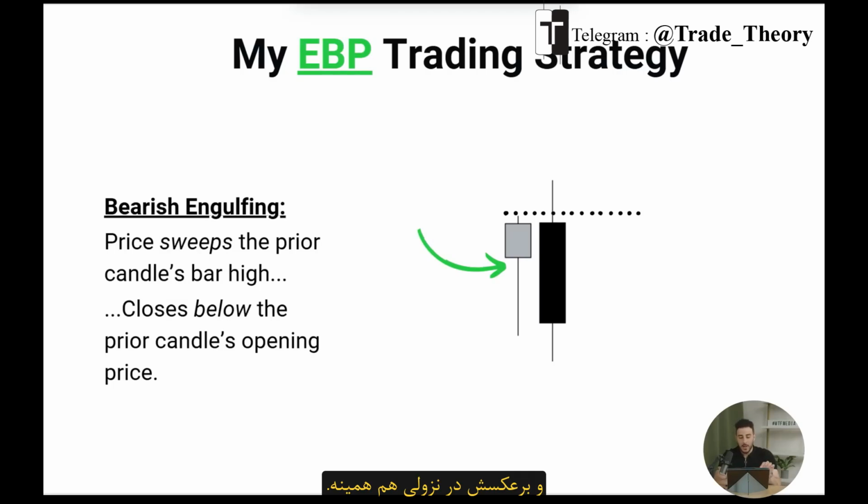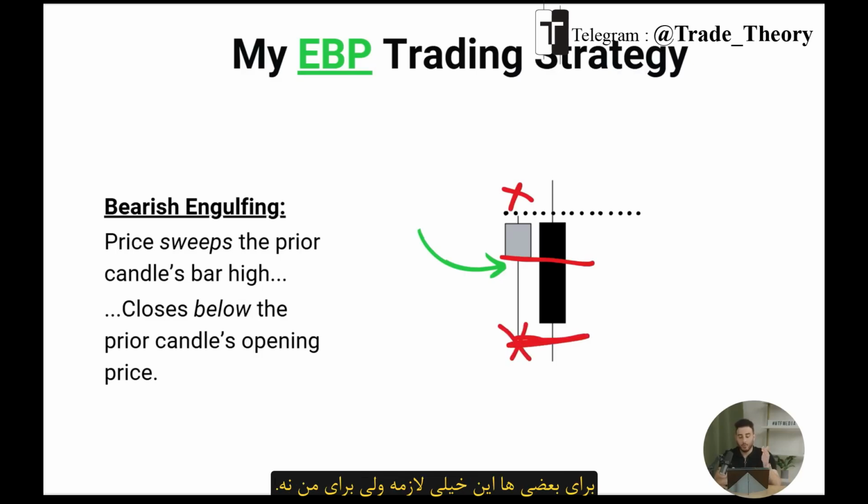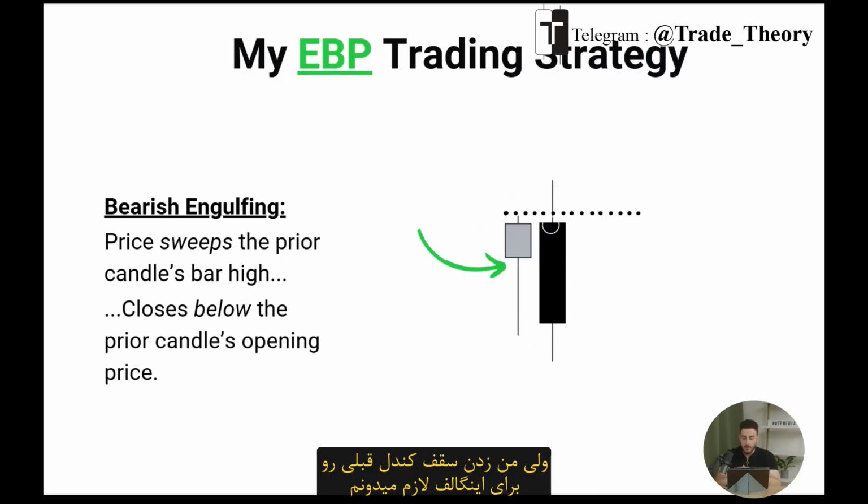Now, inversely, we have what is known as the bearish engulfing, where price in this example sweeps the prior bar's high and we close below the prior candle's opening price as shown in here. Now, again, same thing. The price does not have to close below the prior candle's low. Again, some people in traditional senses require this. I personally do not. And also, I need this requirement of the stop run above the prior candle's high to include that as an engulfing.